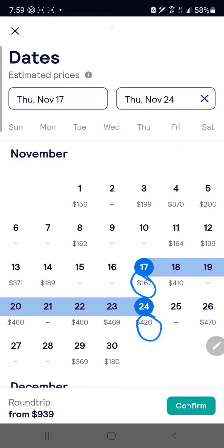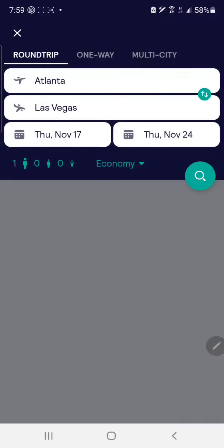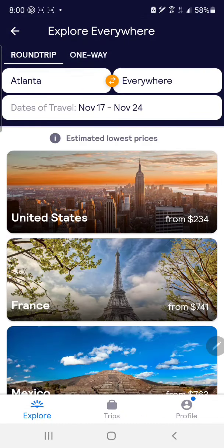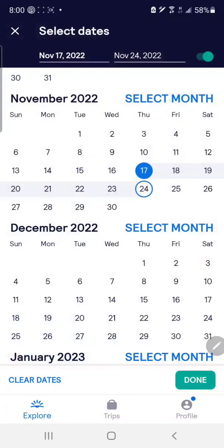And sometimes I'll just play around with these dates. I'll change the starting date and the ending date to get the least expensive flight. Now, another wonderful thing about this is that it has this option for you to click on everywhere. So if you don't know where you want to go or you're open to going wherever, you just want to put in certain dates, you can do everywhere.